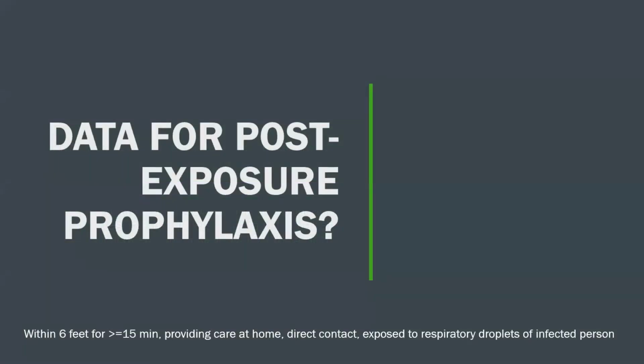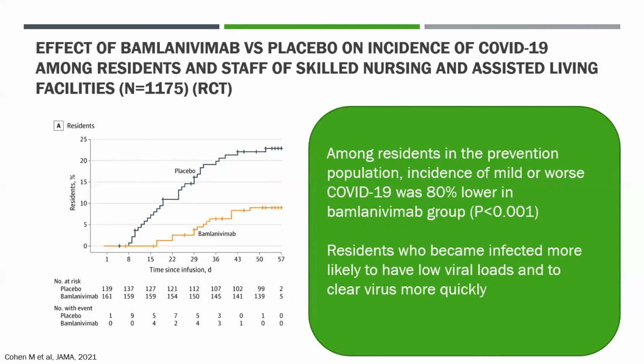What about data for post-exposure prophylaxis? Most of the studies looked at those who were within 6 feet for more than 15 minutes of exposure, those providing care at home, direct contact, exposed to respiratory droplets of infected patients. Bamlanivimab was mainly studied in a nursing home. They noticed about 80% prevention as compared to placebo. And even the residents who became infected were likely to have a low viral load and could clear the virus more quickly.